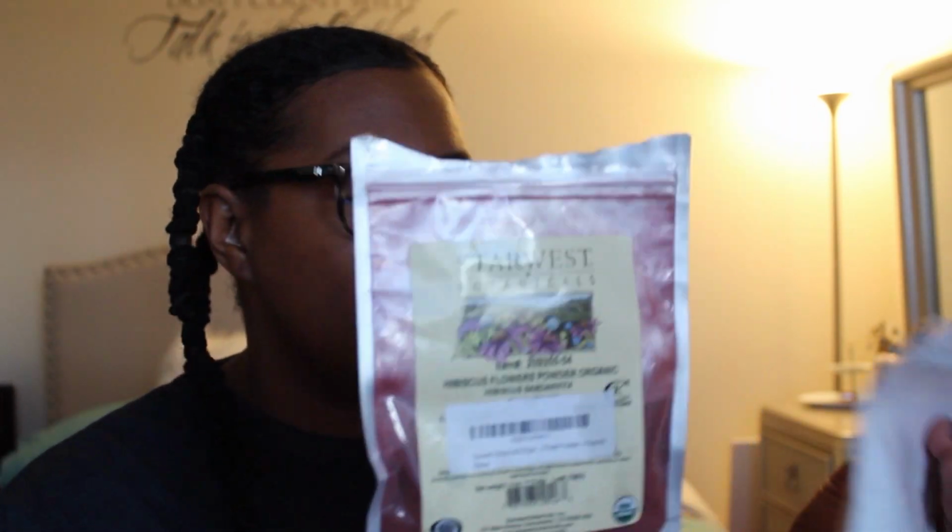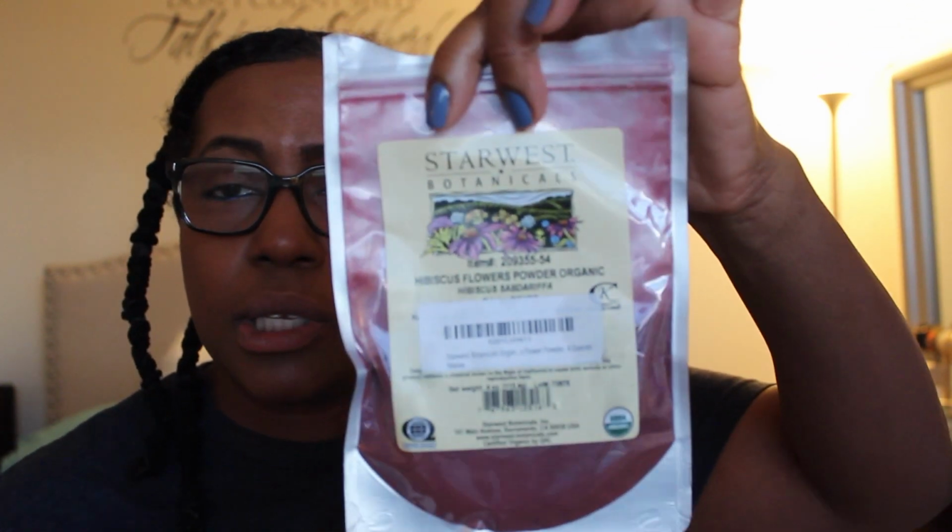There's my hibiscus and my rose petal powder. I use these as well, and sometimes, like I said, I combine them with the Bhringraj or with the other ingredients. This is organic hibiscus flowers from Starwest Botanicals, also on Amazon. Basically, I get mostly everything on Amazon. I love Amazon. And then the rose petal powder. What I like about this is this really does actually give your hair a nice shine and a nice glow when you combine it with all the other ingredients.